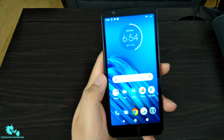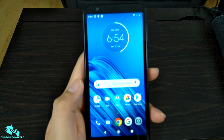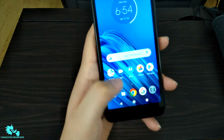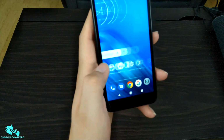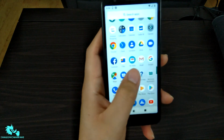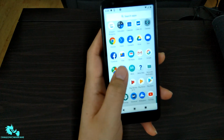Of course you do have this nice blue color here. Looks very nice. You have the Google Duo, Moto, Photos, Play Store, calling, texting. Of course, the internet browser, Google, the camera. You can actually swipe up to get to the rest of the apps here. Very nice. Does have FM radio. I see a lot of Motorolas with that built in.